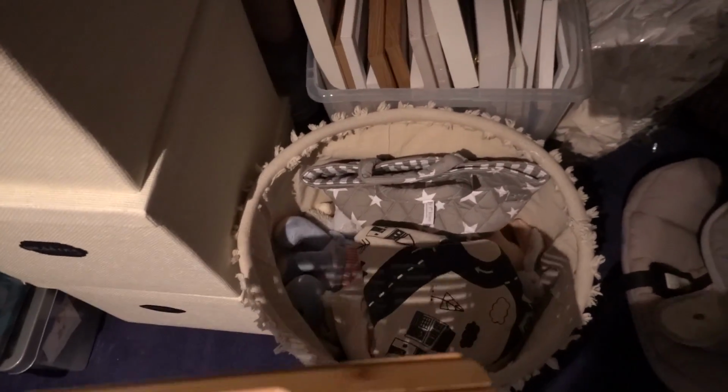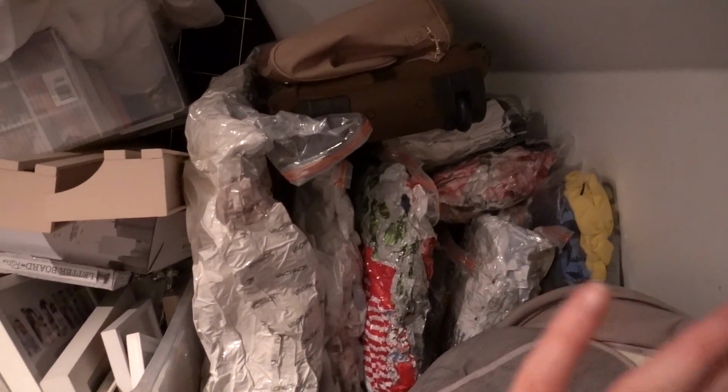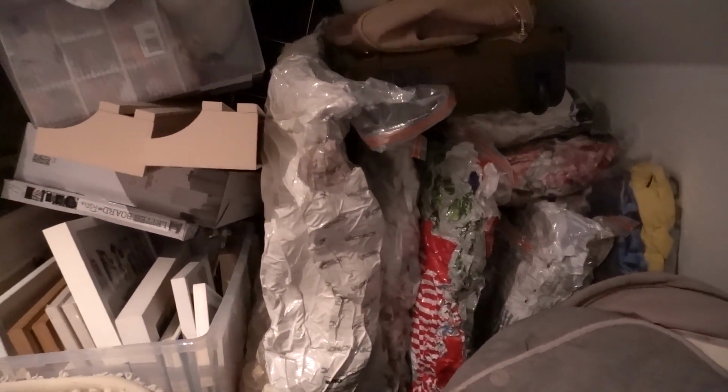A basket full of the baby toys and stuff, which I do still want to have a little sort through. Then I've put all of the vacuum pack bags over here, so they're all nicely stacked. I can get to them, I can see like that's the Christmas one, so I could pull that out if I need to.